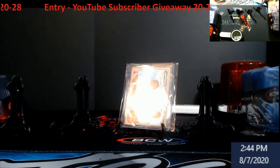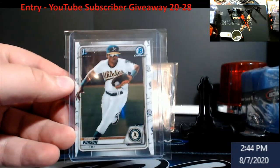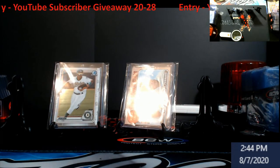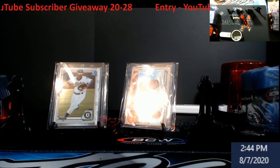Another baseball we're going to give out: Bowman Chrome Poussin rookie card. One of the top three that were out this year in Bowman Chrome. So if you didn't get any, you've got a chance at a Poussin or Poston, however his name is being said. All right, let's move into some more baseball here.